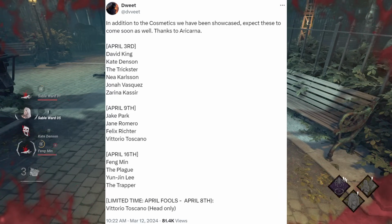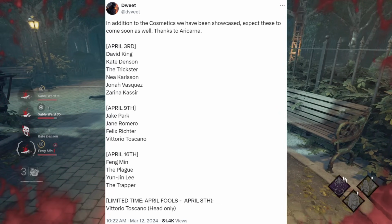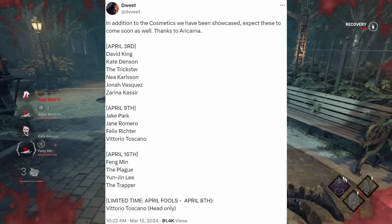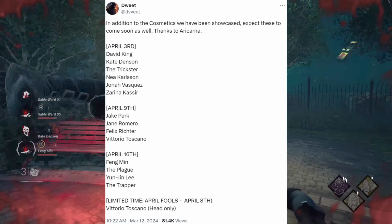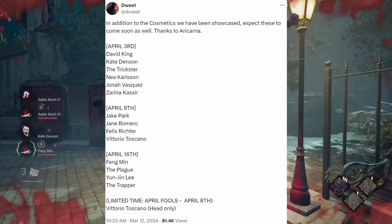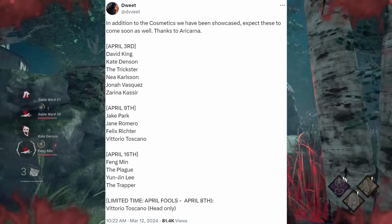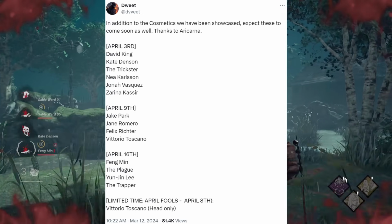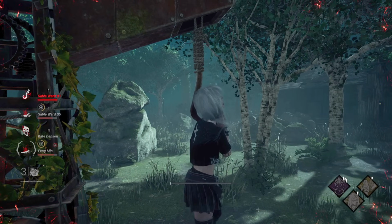Lastly, we have a limited time head cosmetic for Vittorio. This will last from April Fool's up until April 8th. Because of the date, I'm assuming this will be a cosmetic centered around April Fool's. So probably something silly and funny like a dunce cap or one of those glasses with a mustache or something silly like that.